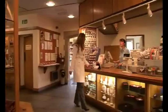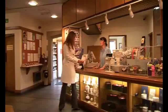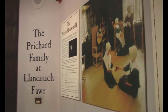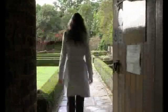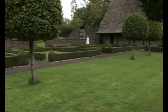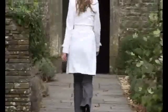Another must-see site is Llancaich Manor. It was designed by David ap Richard to be easily defended during the turbulent reigns of the Tudor kings and queens. Its former residents, the Pritchards, extended the building in 1628 to demonstrate their wealth. 14 years later, in 1642, when civil war broke out between king and parliament, Colonel Pritchard was actively involved in raising men and money for the royalist cause in Glamorganshire.